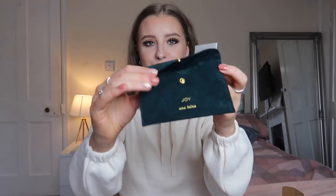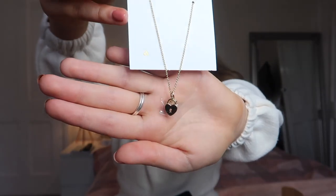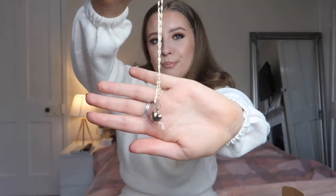So the first one is literally the little pocket thing it came in. How cute. Love any brand that puts a little bit of extra touch into the packaging. So this one is a gold pendant and I love this because it's got a little heart, the padlock, and then the key next to it. How gorgeous is that? Absolutely love that one. And then the other little pendant that I got is again this other gold kind of chain pendant with a bigger, thicker heart on the bottom. But I absolutely love this one too.